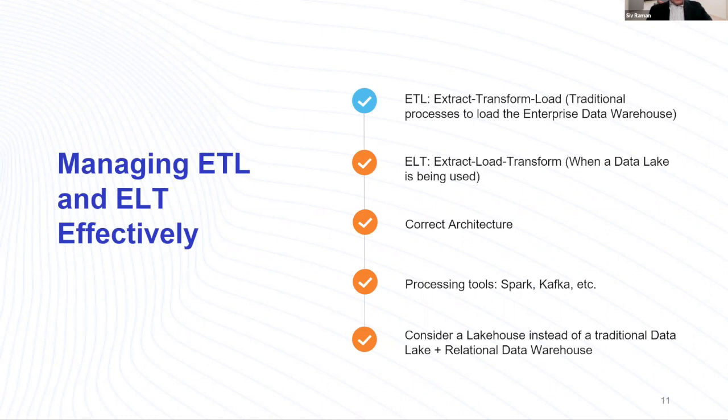But what an ELT process does is that it allows the data to be usable with low latency directly from the lake, right? So there's no week or month level latency waiting for the warehouse and the marts and the cubes to be loaded. Instead, data is directly usable from the data lake. It's dirty data, it's not that clean, but a lot of the use cases that require direct use of streaming or near real-time data are addressed through a data lake, and therefore, when you have a data lake in place, you don't do ETL, you do ELT.